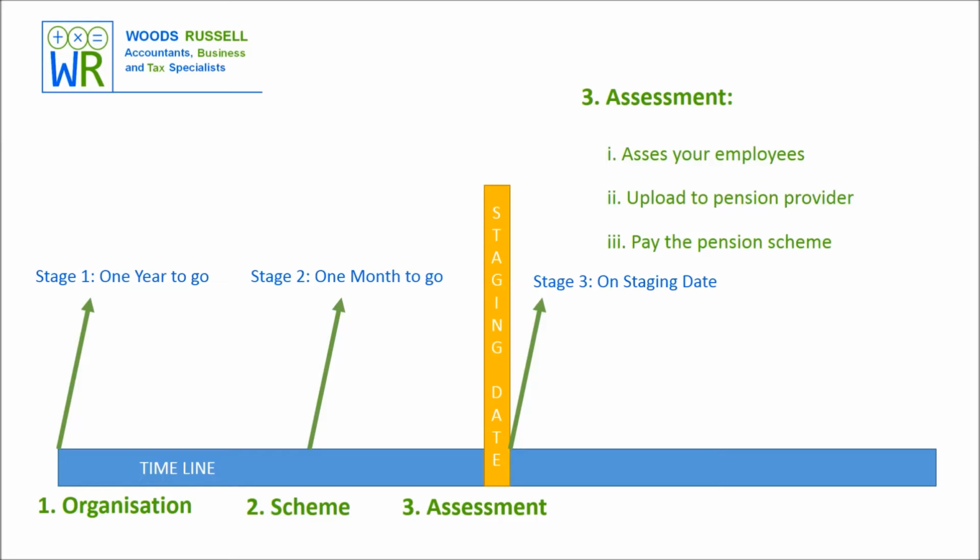If you have set up a Nest pension scheme, they'll set up a direct debit with you to take these amounts out of your bank account, and that's why the uploading part is so important, because those uploads will tell the pension scheme how much to take from you. So that's the third stage, assessment, and that happens on your staging date.